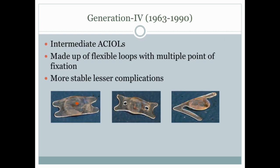Then the generation 4 type of intraocular lenses. They were the intermediate anterior chamber intraocular lenses, made up of flexible loops with multiple points of fixation. They are more stable and have fewer complications. The first one is the Choyce type of intermediate ACIOL, the second one is the Mark 9, and the third one is the Kelman type of intermediate anterior chamber intraocular lenses.